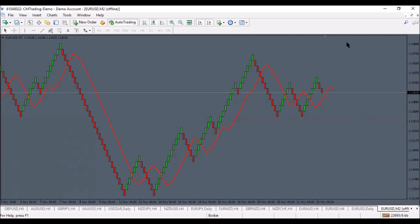So let's not try to predict things too much. We would rather try and react to exactly what happens in the market. All right, so now you guys can see this level has been plotted onto the screen, and it is showing us a very clear indication of support and resistance levels.